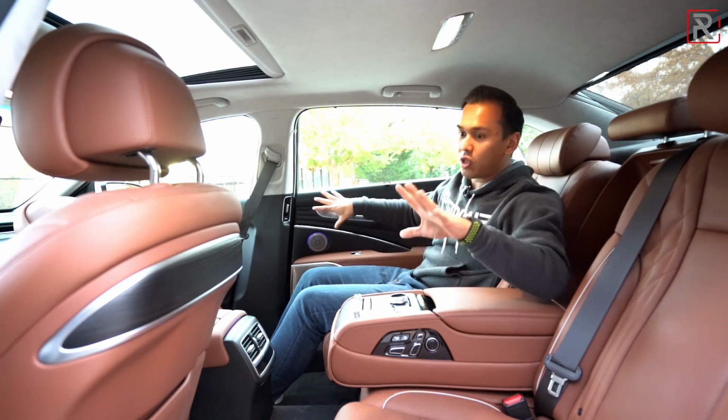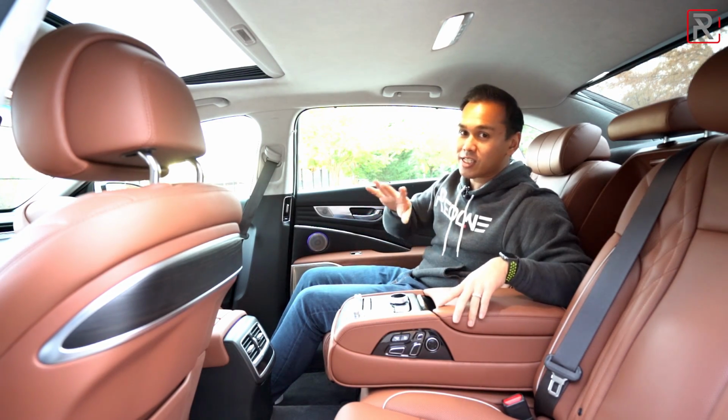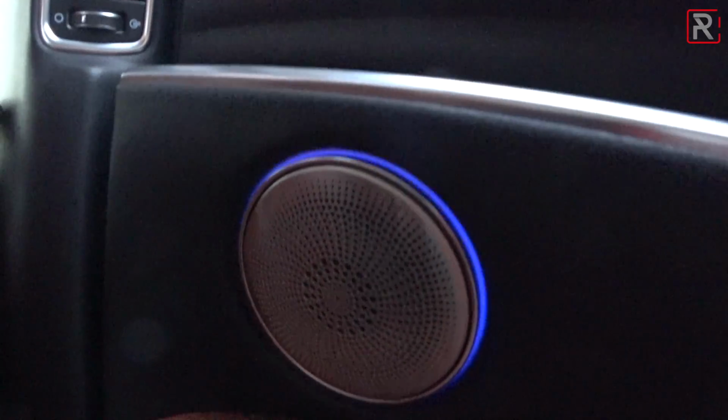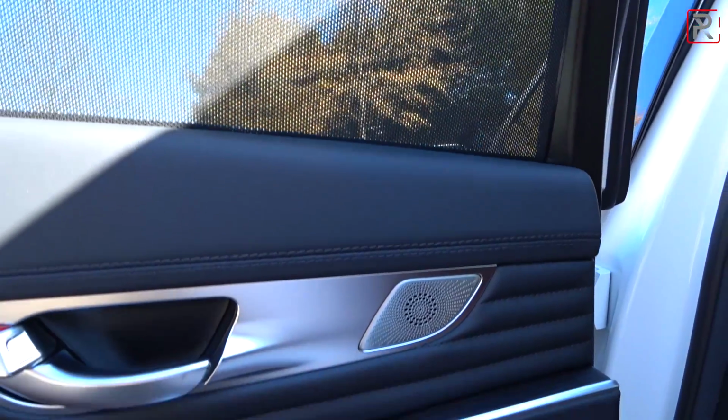One thing I also really love is all of the LED accent lighting in here. Kia says there's like 64 different colors, and you can really see it accenting in the speaker grille underneath, some of the trim here, accented throughout the controls here.